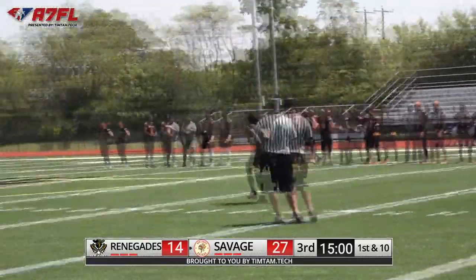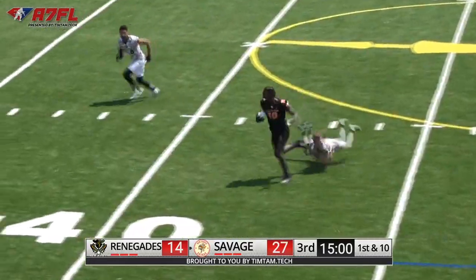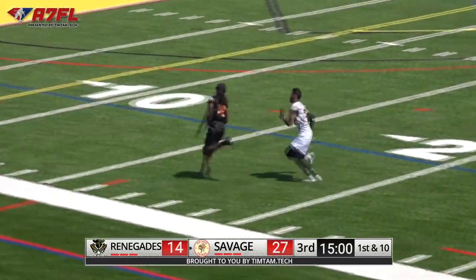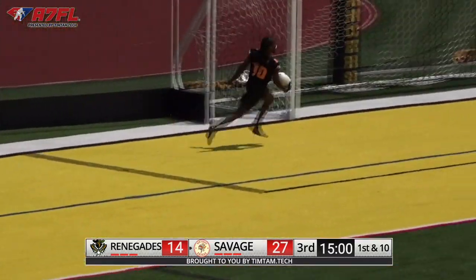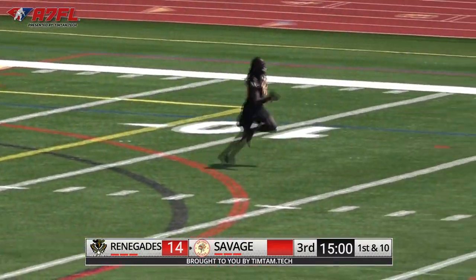A head start here for the Magic Man. Cuts through Haynes. That's the biggest problem. Cuts through another one. Sheesh. Just hitting him with the blip blap. 10-5. And the Savage strike first. Strike hard. And this one is a monster play.